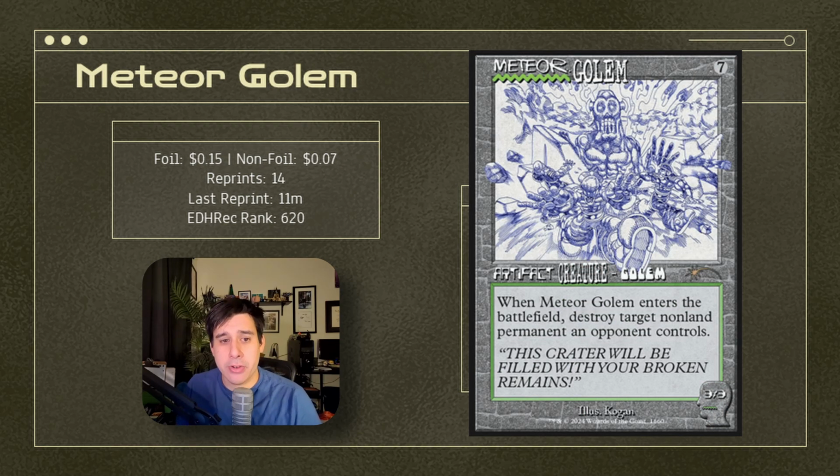Next, we've got Meteor Golem. This is the bulk card of the set. 15 cents in the foil, 7 in the non-foil. 14 reprints, last saw it almost a year ago. But still ranks pretty high. I think it's probably because they put it in pre-con decks. This art isn't actually too bad. I don't mind it. Looks okay.